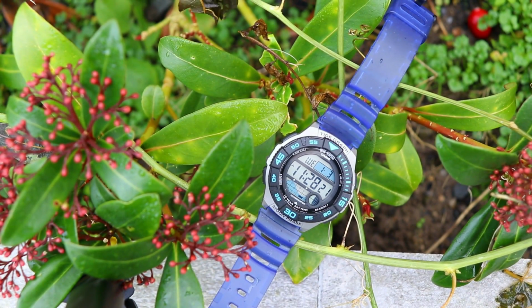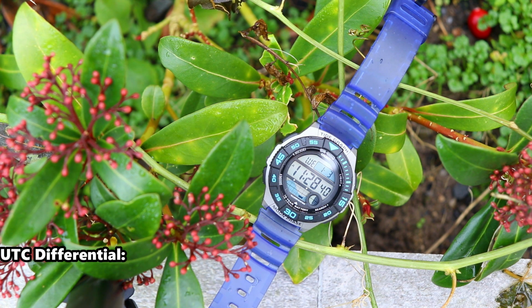Let's get back to the main feature of the WS-1100H, which is the tidal information and moon phase data. The watch comes pre-programmed with the information for Tokyo in Japan. However, you can set it for any tidal site around the world, the proviso being that you have the information on hand. The information that you'll need to provide for your chosen location are the UTC differential.